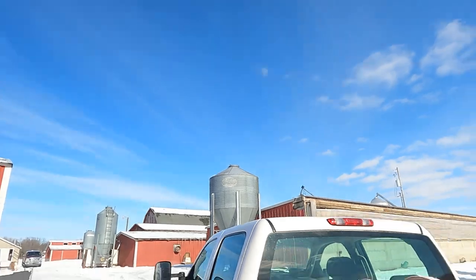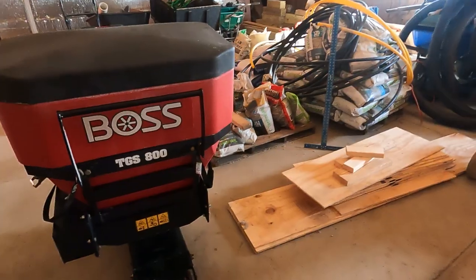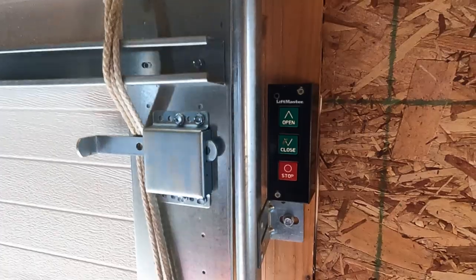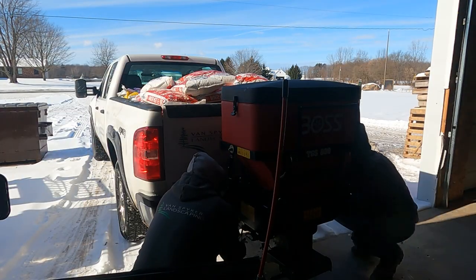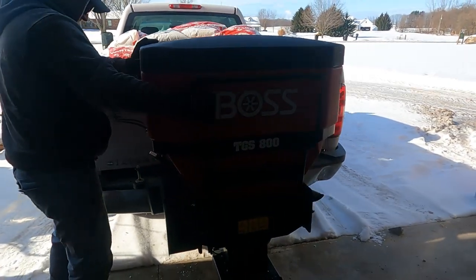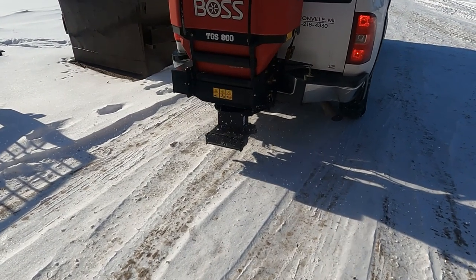That makes 59 bags of road salt and 9 bags of sidewalk salt. Here's our salter. This is a Boss TGS 800. That should do it. Pull out, do a quick function check, and we're on our way. Good.